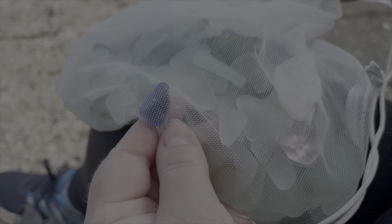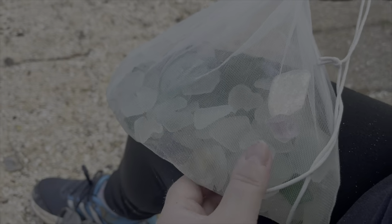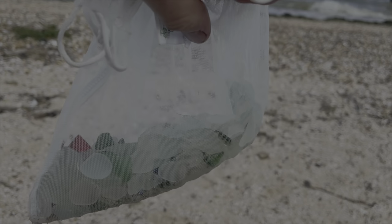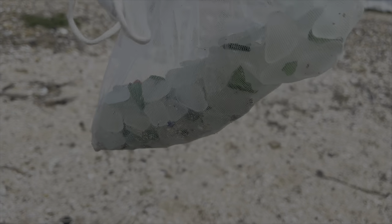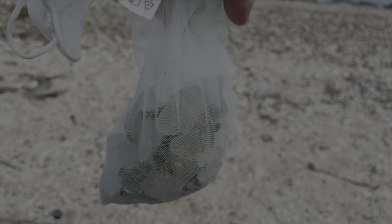That's like a bit of blue, almost like bonfire glass blue. Yeah. It's quite nice. And that's my haul. Again, not bad colours actually. There's some blue in there, different kinds of greens and sort of clears. Sea foam, yeah, really nice colours.